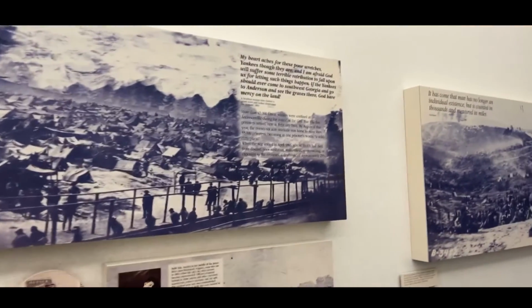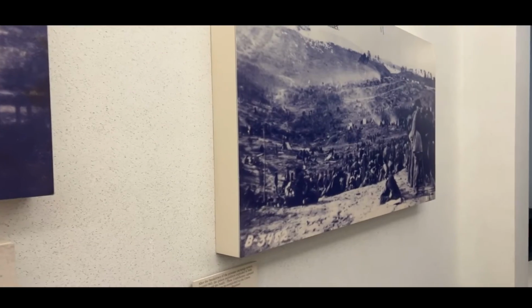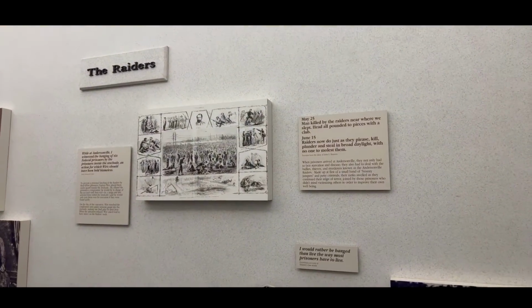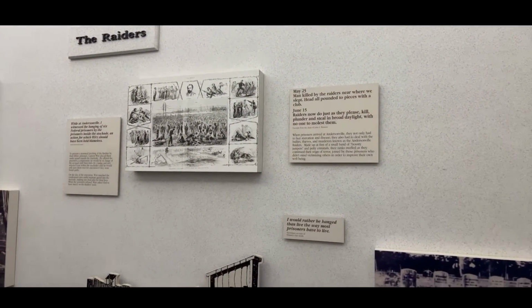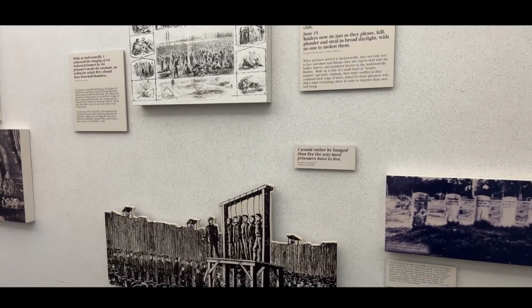The Andersonville prison eventually became a National Historic Site, and its infamy made it a natural spot for the National POW Museum, which opened in 1998.